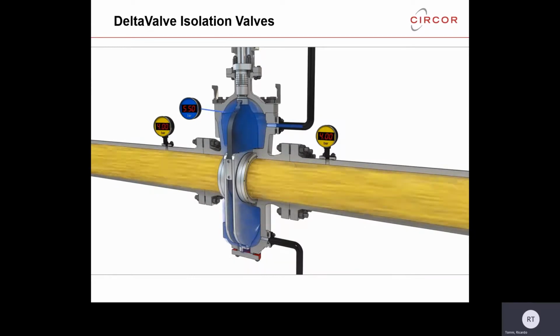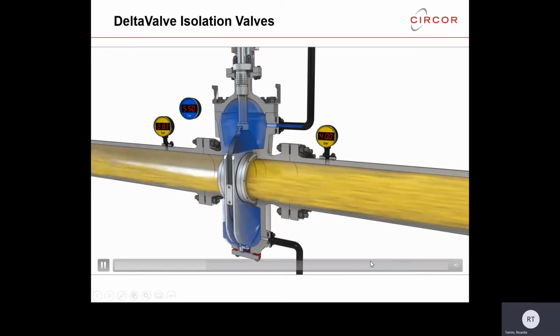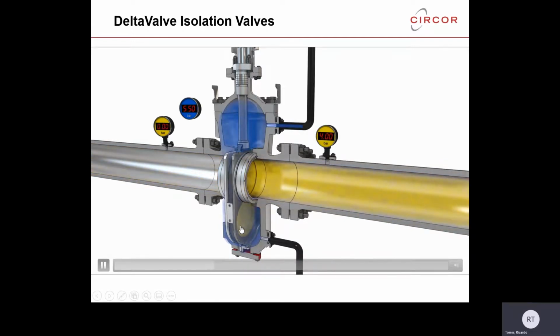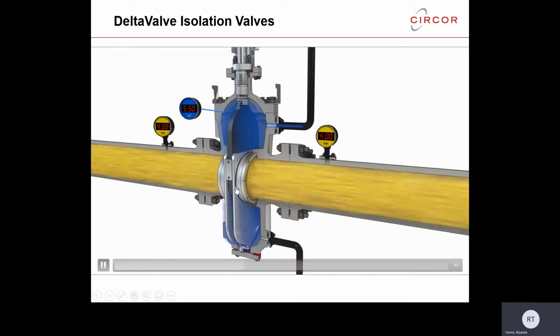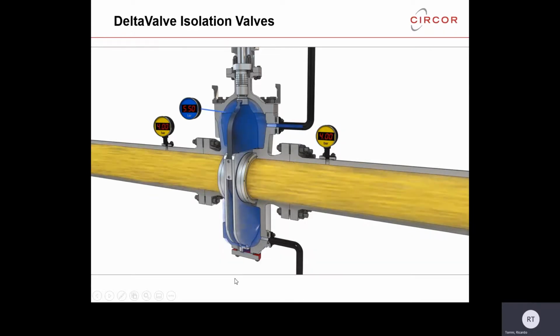And so as you can see, the process is trapped at the bottom in the yellow. And as the valve moves back and forth from the open to closed position, the process is isolated and the steam is isolated from the process as well. And so that serves to keep a nice clean body cavity and will allow the valve to function for a lot longer service life compared to other valves in this service.